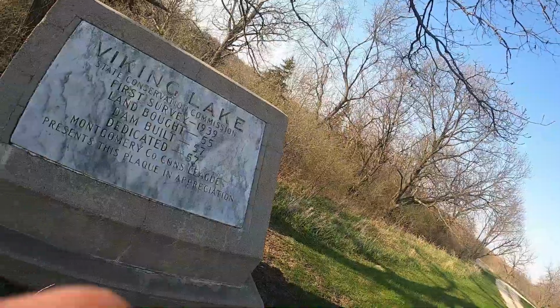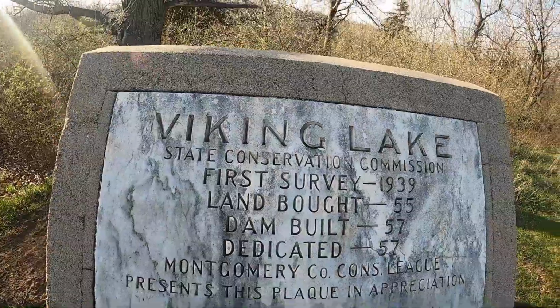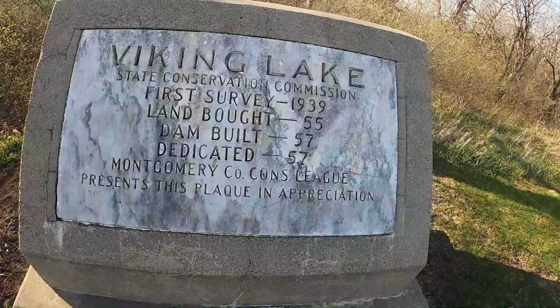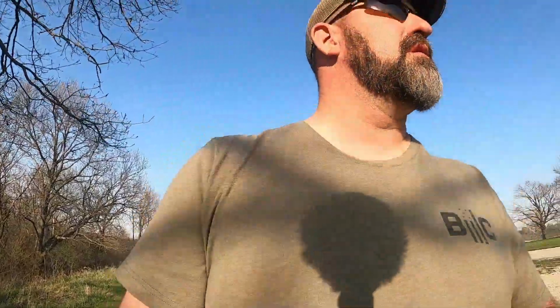All right, so that's our kiosk for Viking Lake State Park, and there's always more to come. Stay tuned. So there's a stone here, and it represents when everything was done. So I wanted to show that to you. It's kind of cool. Viking Lake State Conservation Commission, first survey was in 1939. Land was bought in 55, dam was built in 57, dedicated in 57. Montgomery County Conservation League presented this plaque as an appreciation. So that's pretty cool. I like that. There's a critter. But there's more to come, guys.